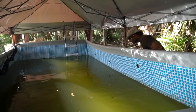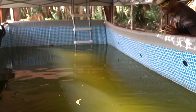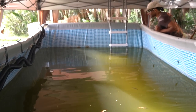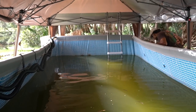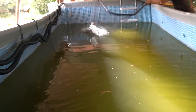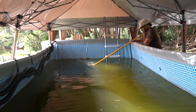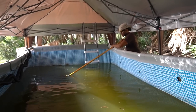Where are you? So happy. He's hiding somewhere. I didn't see him initially the first time either. Where are you, buddy? He's somewhere in the shade. I literally did not see this fish at all the first time. And once again, I don't see him. I know he's in here.